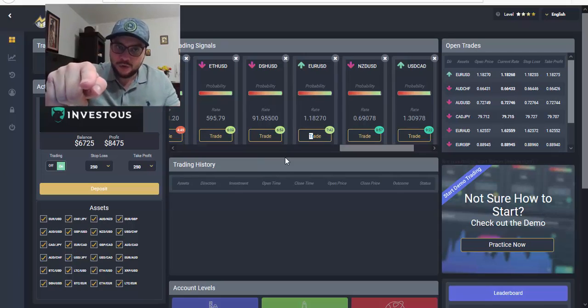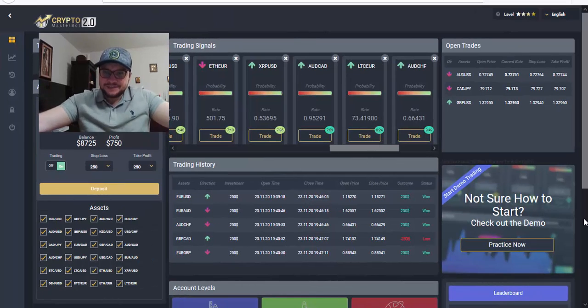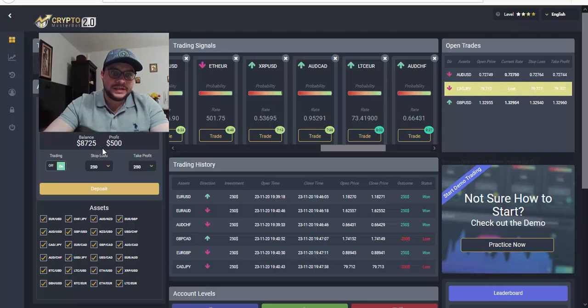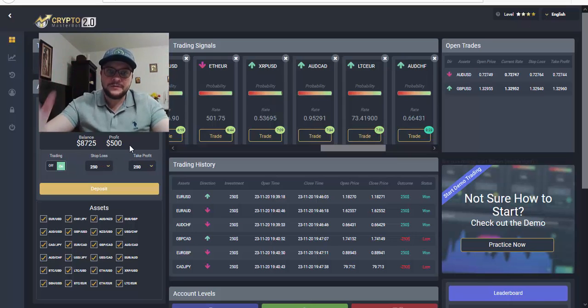Stay here, don't go. Alright guys, so I'm back with today's trading session, and as you can see here, already 5 trades are closed, and we have 4 trades in the money and 1 out of the money. 1 is a losing trade and 4 are winning trades. And as you can see, for today we already have $750 profit. So the profit here is the daily profit, not the overall profit.